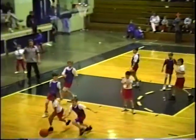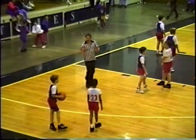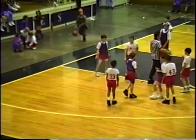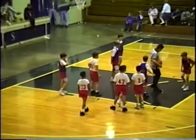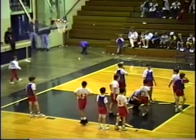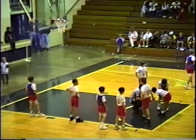Drew Shirley drives on the left side. We get a whistle. We've got a reaching-in foul. That'll be on Blake Chambers. Foul number 12, Blake Chambers, his third. That's Chambers' third. That'll send Drew Shirley to the line for one in the bonus.